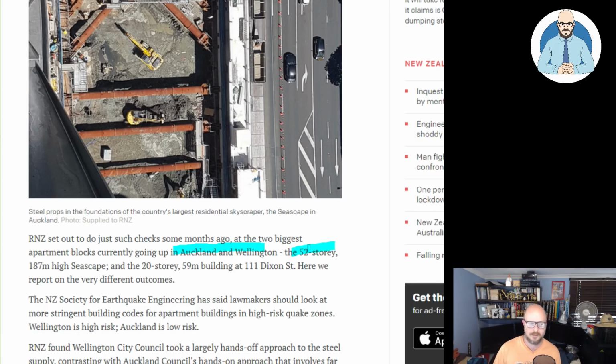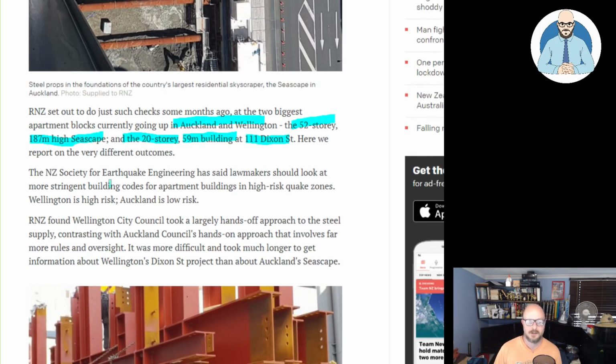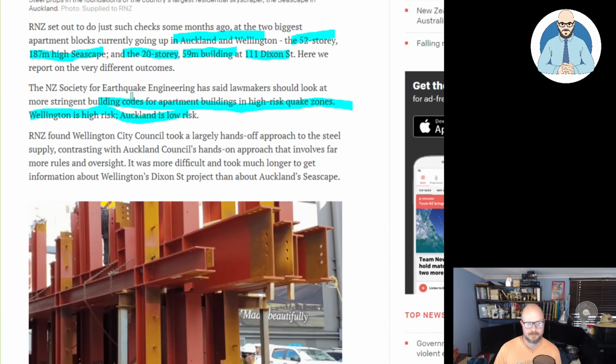Well, the 52-storey, 187-metre Seascape and the 20-storey, 59-metre building at 111 Dixon Street. Here we report on the very different outcomes. The New Zealand Society for Earthquake Engineering said lawmakers should look at more stringent building codes for apartment buildings in high-risk quake zones. Wellington is high-risk, Auckland is low-risk.